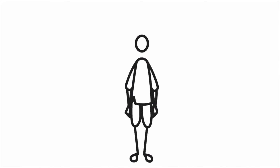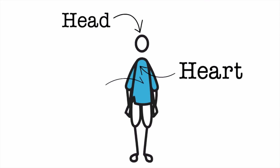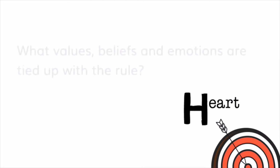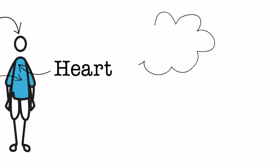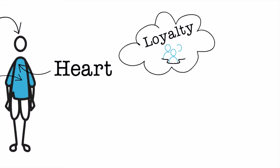Now, we know that we use our head, our heart and our gut in making decisions. So what are the values and beliefs and emotions that this rule of thumb speaks to? So why would the heart come into it? Yeah, sometimes we use rules of thumb for different reasons. It might be out of loyalty to someone who's been using the rule in the past, particularly if it was a grandparent or a parent who's been running the farm before us.